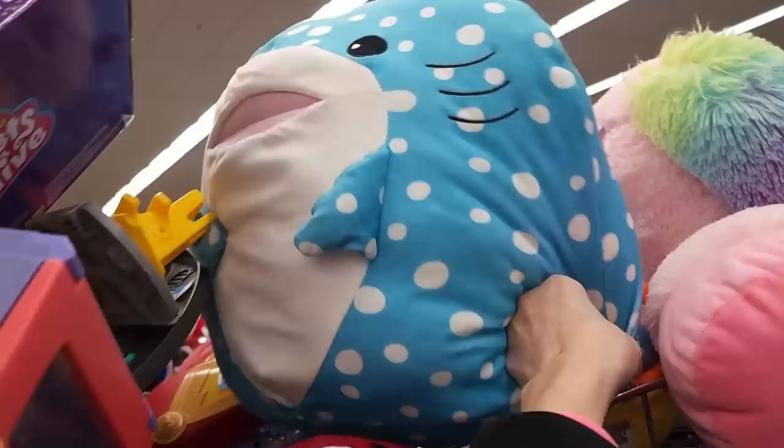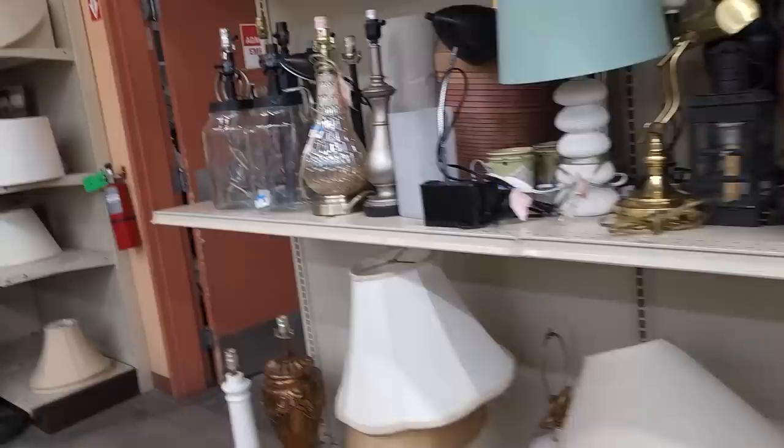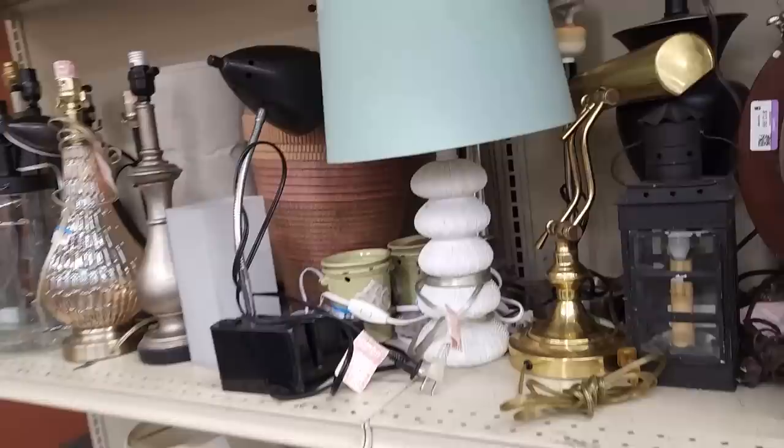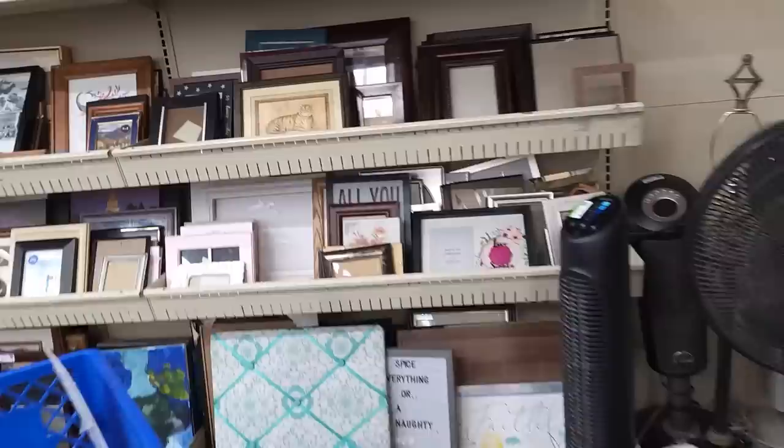All right, let's take a peek in the lamps. I had forgotten to look when I came in what the color was, and I just heard an announcement saying it's purple, and I think I may actually have put some purple in the cart. I do like the sea urchin lamp. I just don't really have a purpose for it, and I have way too many lamps to deal with right now for reselling, so we're going to leave that.